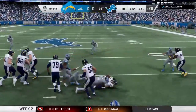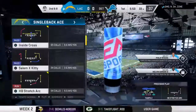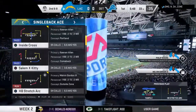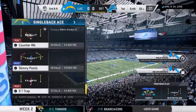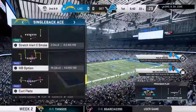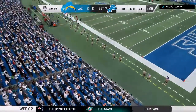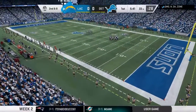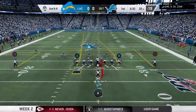Melvin Gordon, the two-time Pro Bowler. 2 yards on the pickup there. It'll be 2nd and 8. They tried a quick hitter inside, but that one was swallowed up because what they're hoping, those big defensive linemen will take the bait and move laterally and open up a crease that they can run through. Didn't happen on that play. The last run got a couple. Here's 2nd and 8.